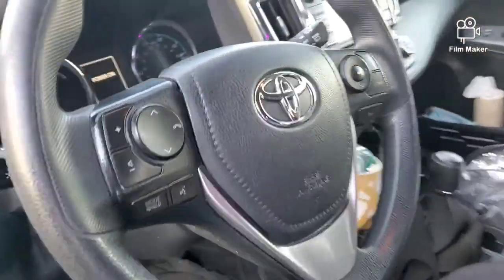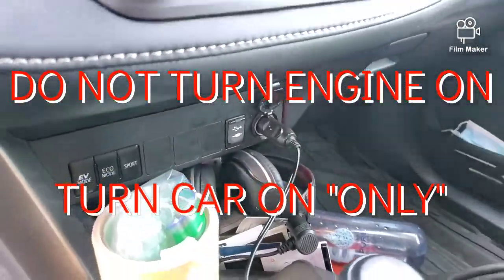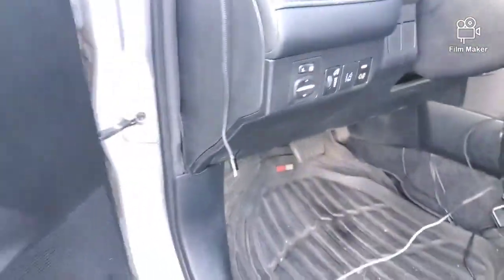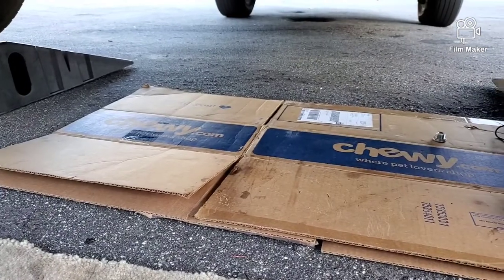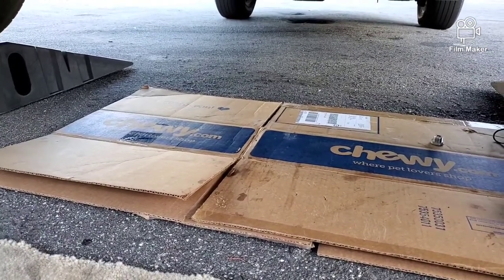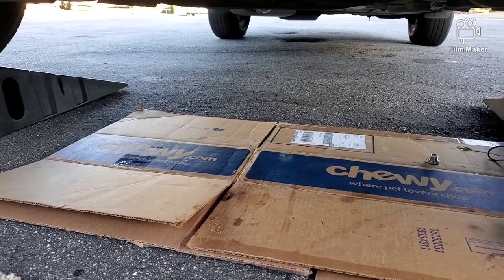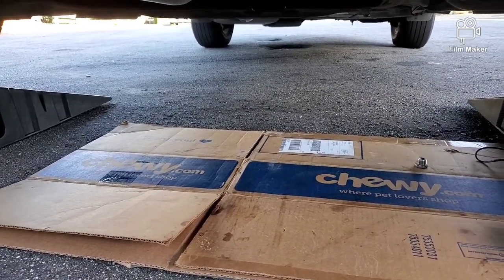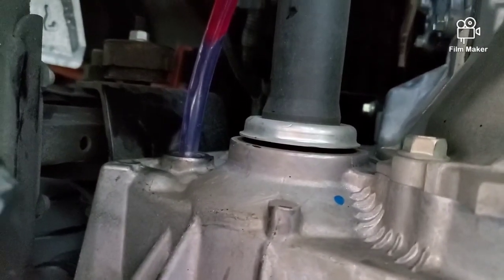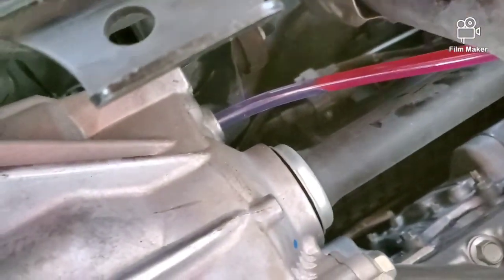In this case, you do not turn the engine on. All you do is put it in the cigarette lighter. You get it outside and under the car. Once you're under the car, you want to position yourself and put that hose into the intake of the transmission. So this is what it looks like. As you can see, I got it all covered up from here.